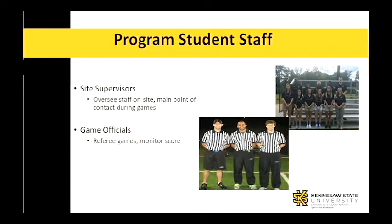Out on the playing surfaces, your main interactions will be with our student staff, starting with our site supervisors. The site supervisors will be wearing black polos and will have name tags visible. They will be the main point of contact and should be able to help you on any given night with any questions or concerns. In addition to our site supervisors, we have about 25 game officials who will be out there refereeing your games and monitoring score.